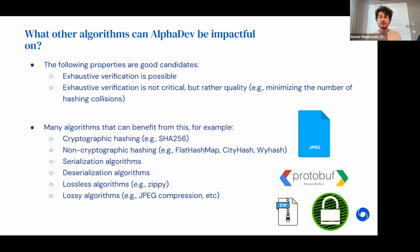And that's the case of hashing, right? In hashing, we are not checking all possible permutations, but we need to have a measure of quality. And for us this is the number of collisions. So either the first or the second are the properties that are really important. And we are lucky that there are quite a lot of algorithms that fall in these categories, right? From cryptographic hashing to serialization to lossless algorithms and so on.